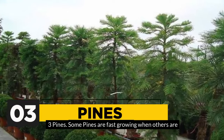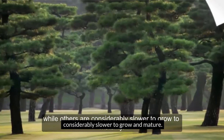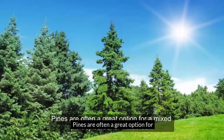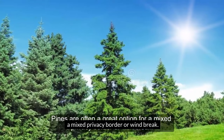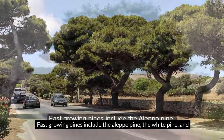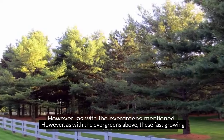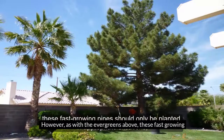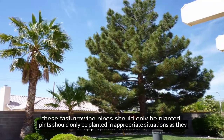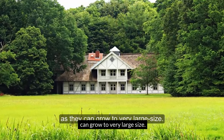3. Pines. Some pines are fast-growing, while others are considerably slower to grow and mature. Pines are often a great option for a mixed privacy border or windbreak. Fast-growing pines include the Aleppo pine, the white pine, and the loblolly pine. However, as with the evergreens mentioned above, these fast-growing pines should only be planted in appropriate situations, as they can grow to very large size.